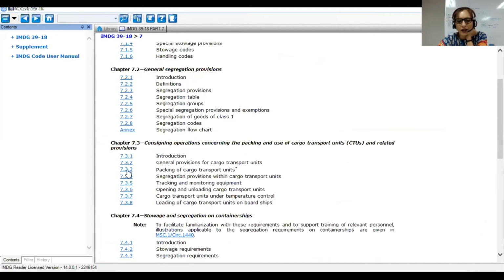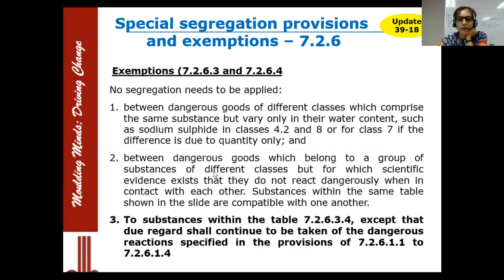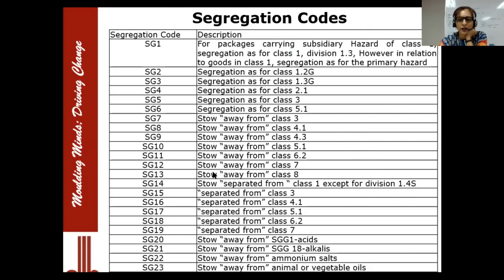And then after that, it talks about packing of cargo transport units. So here, you can see it in our slideshow. It's pretty much the same stuff that we are covering here, right? We move away from here and go to 7.3.